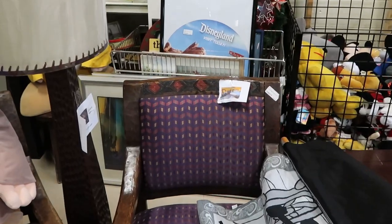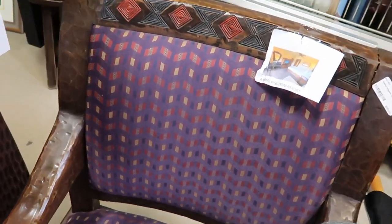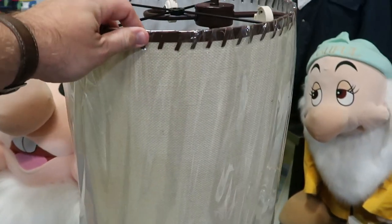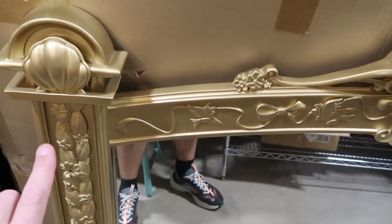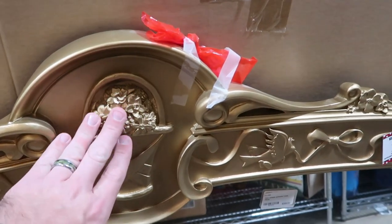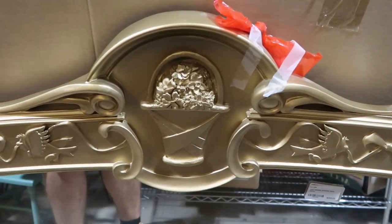And they have a chair right here that we use at Disney's Animal Kingdom Resort for $85. We actually purchased one of these one of our last visits here. And we have the matching Animal Kingdom Resort floor lamp for $295. I love the shade on it though. It has stitching like a baseball there. That's amazing. They have a very, very ornate mirror right here that was used in Disney's Port Orleans Princess Room, it says. This is incredible. I love all the different carvings and etchings right here, but this mirror is $295.